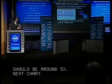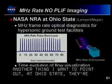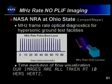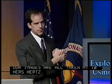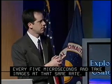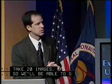Another activity I want to point out is that we have an NRA at Ohio State where they're developing a very fast measurement system. Our images I've shown you are all taken at 10 hertz, so each image is uncorrelated with the previous image. A football field's worth of gas goes by between those images. Whereas this system can put a pulse out every 5 microseconds, for example, and take images at that same rate, maybe to take 20 images. So we'll be able to get time-resolved movies of not only just flow visualization, but they're proposing to do velocity and temperature measurements as well.